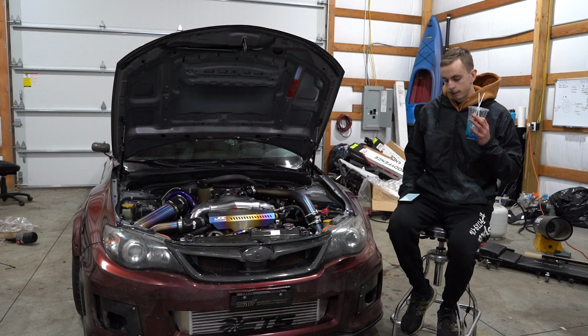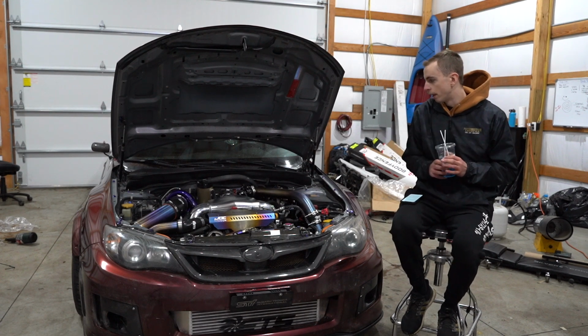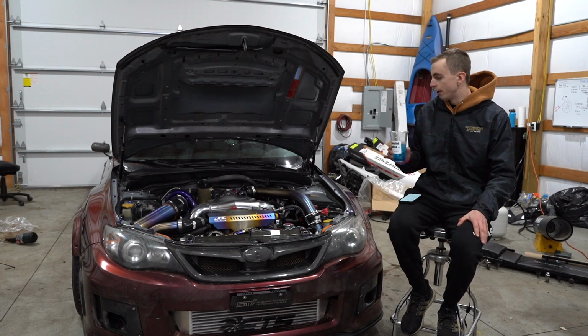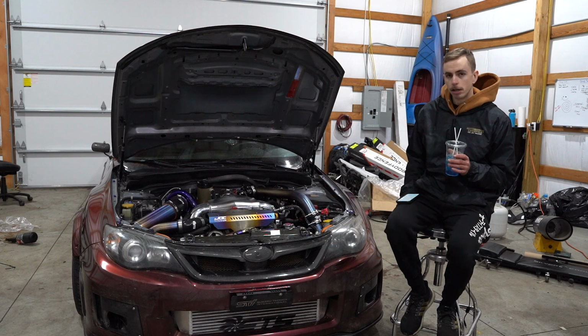So total for that is a whopping $10,452 for the turbo kit alone. So obviously that's the most expensive part of the car. Hopefully when we blow this thing up, it doesn't take out the turbo, because obviously, yeah, it gets expensive. Moving on to the fuel system.